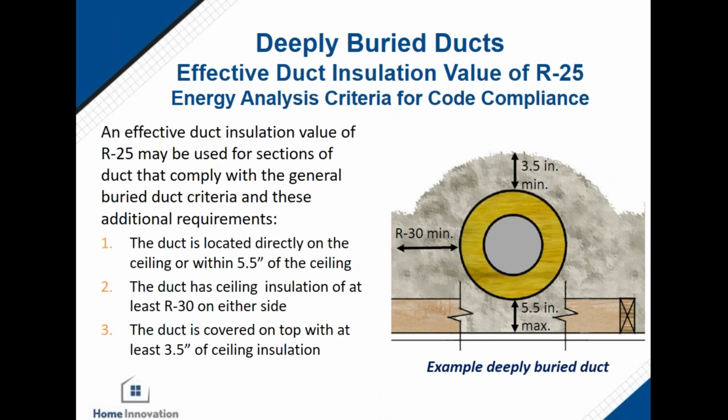Okay, well, here are the criteria for deeply buried ducts. An effective duct insulation value of R25 can be used for ducts that comply with the general requirements for buried ducts, number one, but also with all three of these additional requirements, and these are shown in the image. Number one, the duct is located directly on the ceiling or within 5.5 inches of the ceiling. Number two, the duct has ceiling insulation of at least R30 on either side. And number three, the duct must be covered on top with at least 3.5 inches of ceiling insulation.